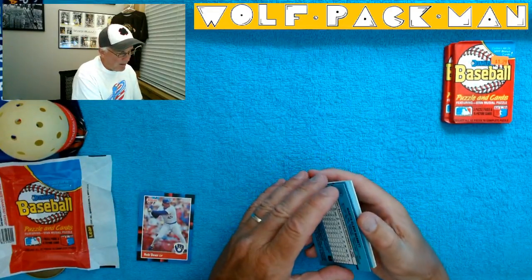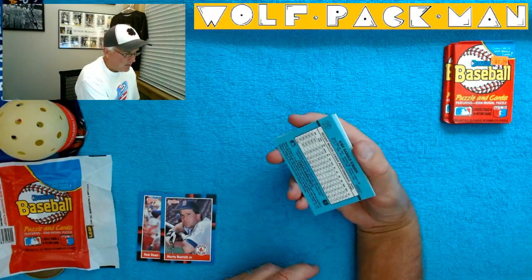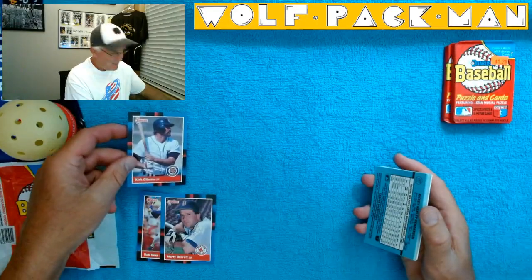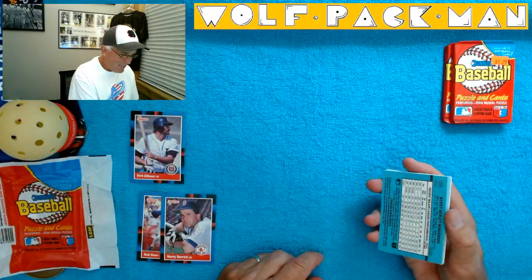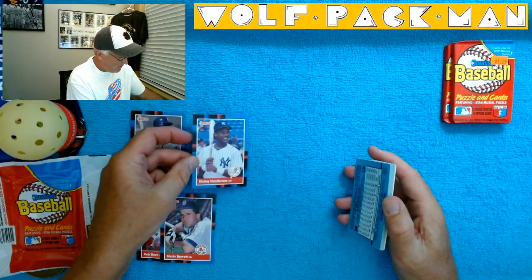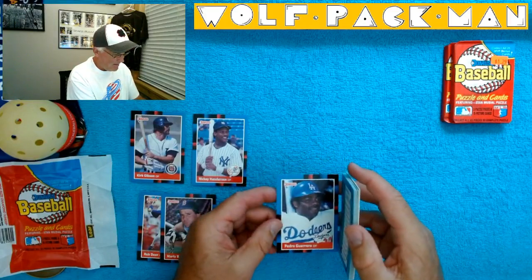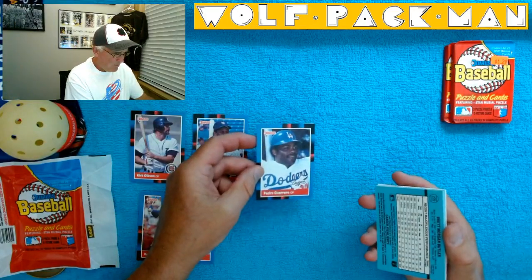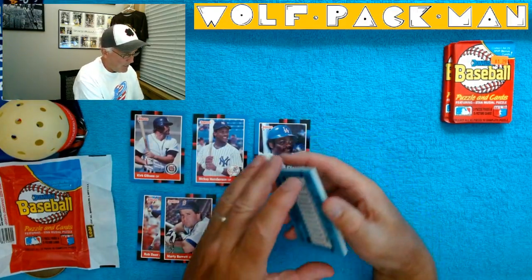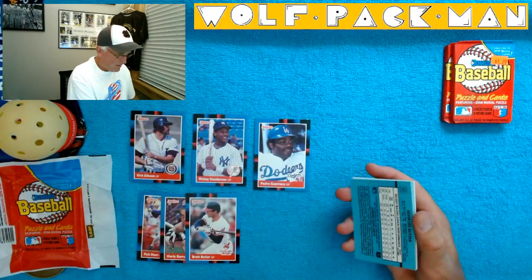Martin Barrett. Kirk Gibson. Kirk Harold Gibson. Oh, that is a sweet card. Gibby. Oh, followed by Rickey Henderson. Get out. Two sweet cards. Pedro Guerrero. I don't know if Pedro's in the Hall of Fame though, but I'm going to set him aside just for now. Brett Butler. Yeah, that was a good player too.